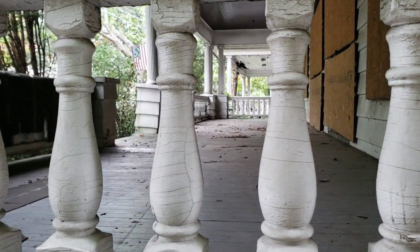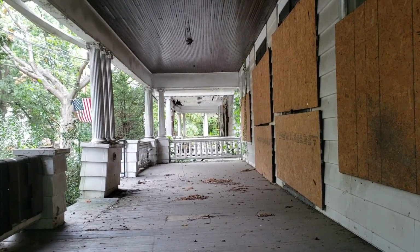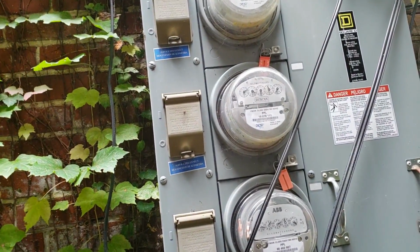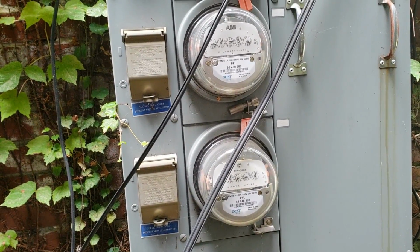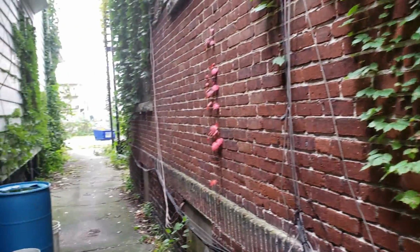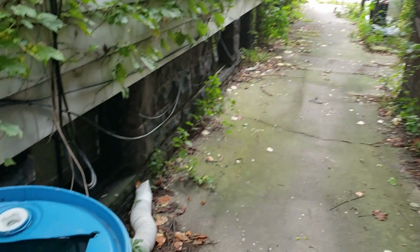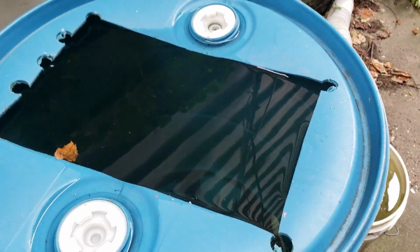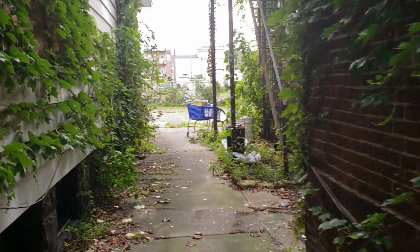Size of that front porch. So this is a 4-unit house, at least on this side. I think there's meters on the other side as well, but we'll walk around the other side after we check out the rest of the back of it. Look at that, that's cut open, and it's full right to the top of water. So kind of strange.